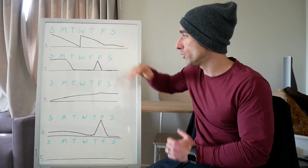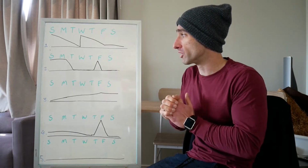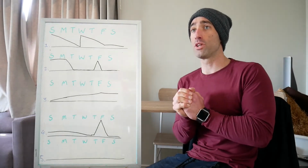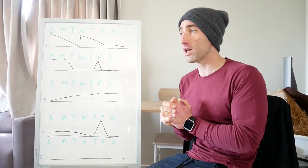Option 1 and 2, they're very similar. I would just recommend, if you do go through a prep, actually doing a trial when you're lean enough to do a trial, maybe like the week before peak week, like last week.